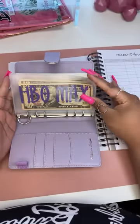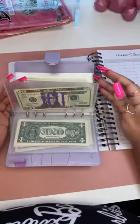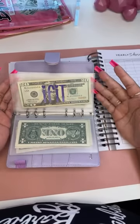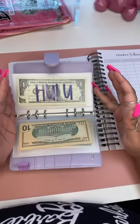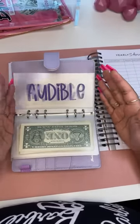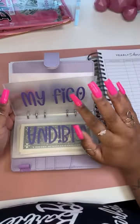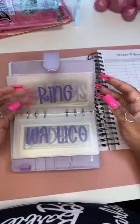So currently I have HBO Max, Sling TV, Apple TV, Disney. Somebody actually told me about a bundle I'm gonna try for Disney and Hulu. iFit, which is my treadmill app, Apple Music, Hulu, Netflix, Amazon Prime, my Audible membership, my FICO, which is a credit watch app. I really recommend if you're trying to get a home. It's been really helpful.